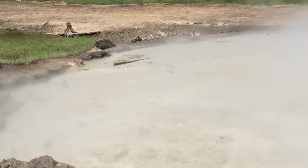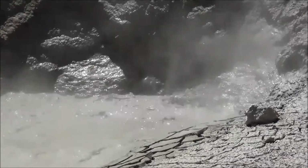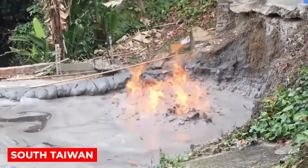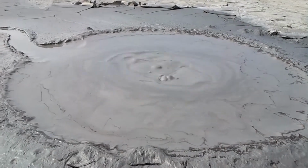Although sometimes, when too much pressure from this gas builds up, it is released in such huge quantities that the bubbling mud can be set alight, just like this mud volcano in South Taiwan. Despite all the fire, that has got to be one of the coolest things I have ever witnessed.